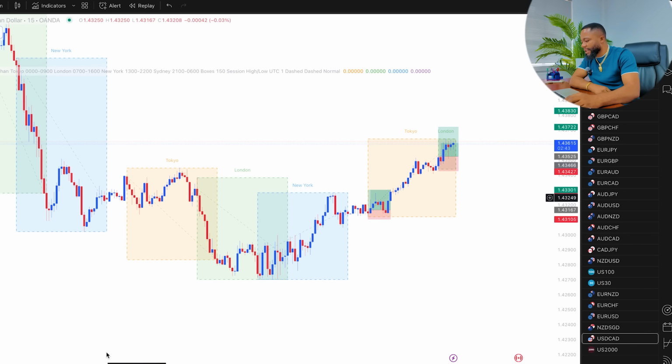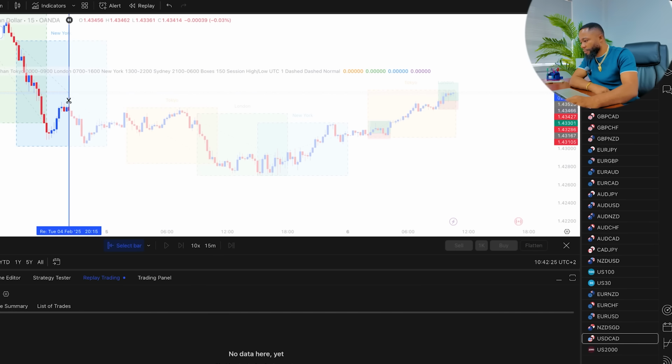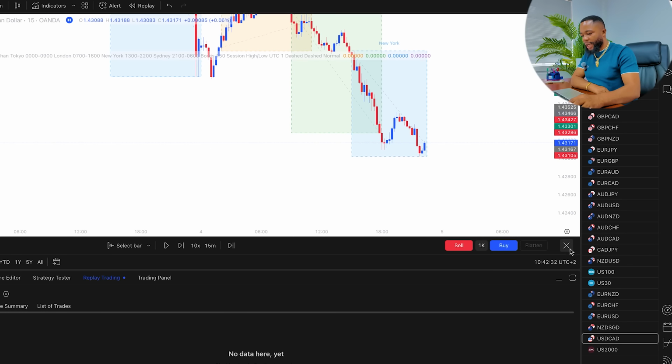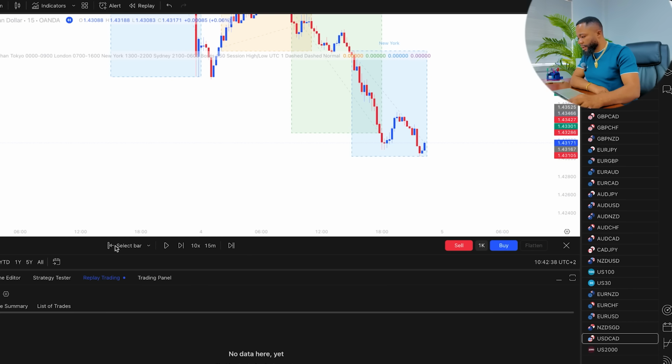USD CAD started yesterday. Let's go to replay. I want us to be able to do replay so that we can actually see what happened yesterday. Launch replay bar. Let's just cut from here. Good. I can then close this. I just need to minimize this.